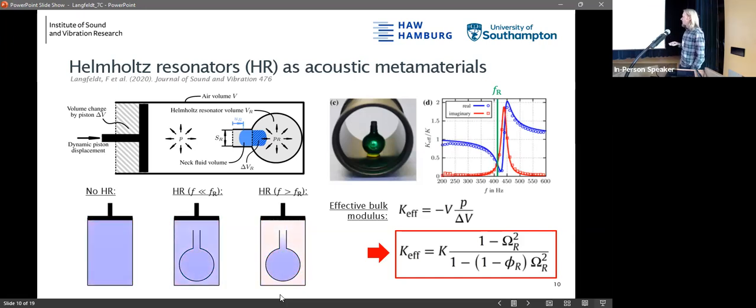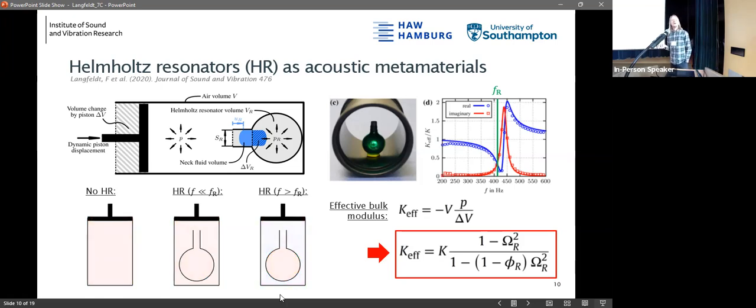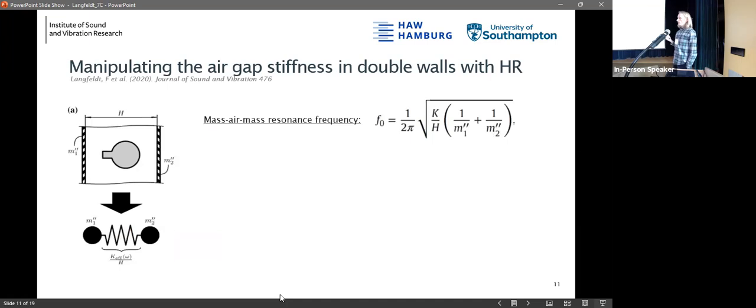And we can also use an equation to characterize this. I've put the equation here, which is just a typical Helmholtz resonator based equation. So how can we use this behavior of the Helmholtz resonator when it's inside an air volume? One thing we looked at is a standard double wall, where we have two walls that are separated by an air gap.